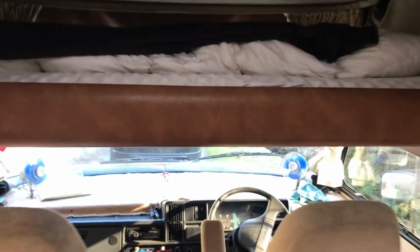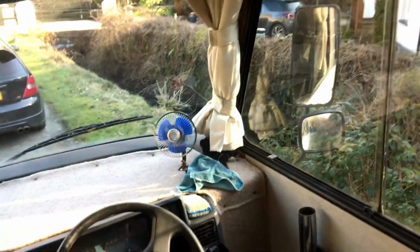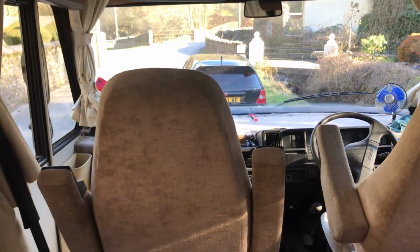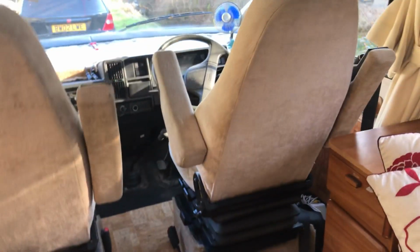Really nice and simple, really comfortable, really thick. We put a little topper on here, but we almost didn't need it. So yeah, really nice bed. We've not used this motorhome for a year now because of COVID. We've been locked down here in the UK, so it's been left dormant.